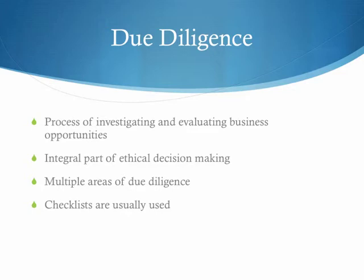In private placement, due diligence checklists are usually used, and they usually involve some key important steps, including an investigation into how the funds are going to be used, as well as an examination of expenses, profit margins, revenue recognition, and financial and strategic goals.